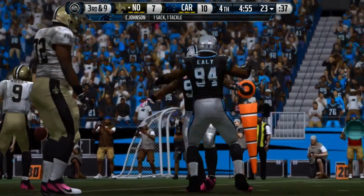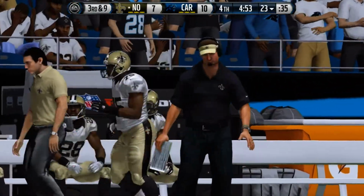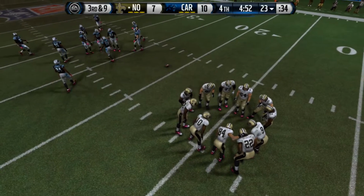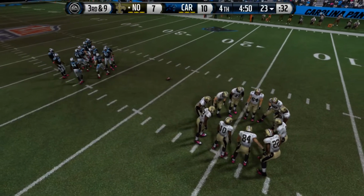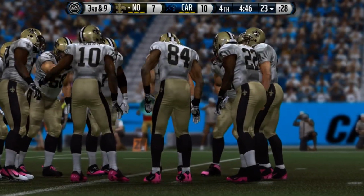Well, good job that time by the defense. They kept the offense off guard, and they sent more guys than the offensive line can block. When you're outnumbered, it's up to the quarterback to get rid of the football. He does it, and he takes the sack.